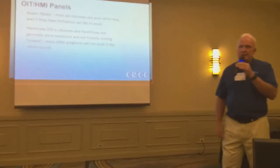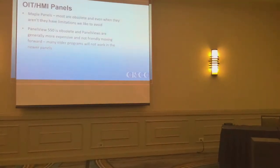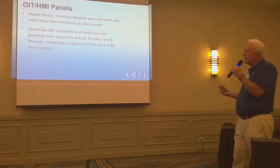PanelView 550s are obsolete. So if you have a PanelView 550, it's not going to work if you need any changes made. We can't make any changes to them. We can't program them. We can't do anything with them. So you're going to replace it. You can get into the PanelView Plus systems.